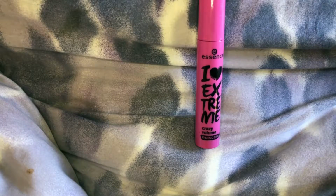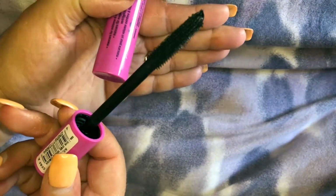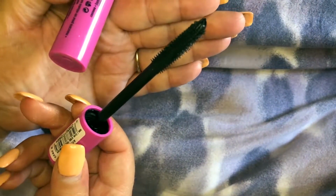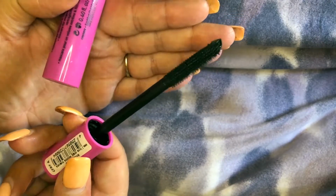The Crazy Volume Mascara has a creamy texture, covers each individual lash with color, and the extra large plastic brush provides sensational volume. Now I'm going to show you what the brush looks like. If you can see, that's what it looks like against my hand. It's pretty big. It's got a lot of little spikes on it.